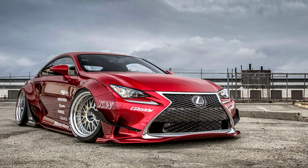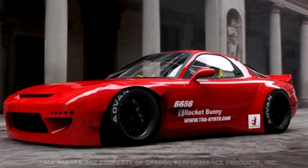Then we have the 1997 Mazda RX-7. Everybody loves an RX-7 and the rotary engine that comes with it. Now, we did get a white body kit for this car in Horizon 5. In my opinion, though, it just doesn't look as good. This car already had that white body kit available for it in Horizon 4, but you never saw people rocking it. You always saw people rocking the Rocket Bunny because it just looks better.